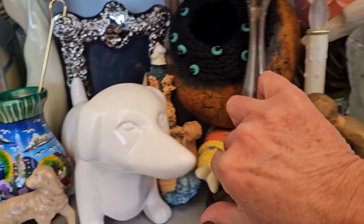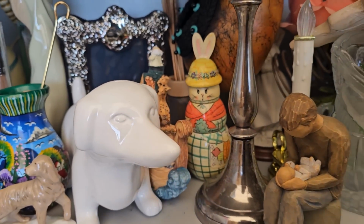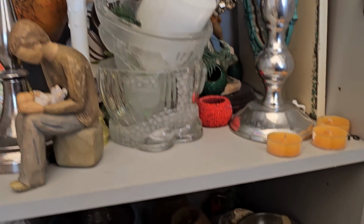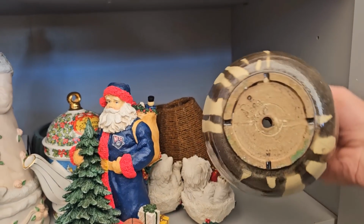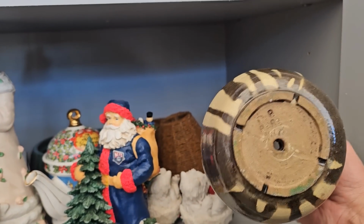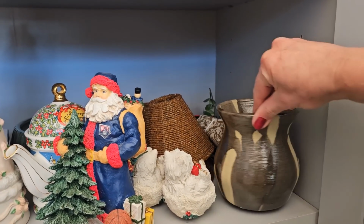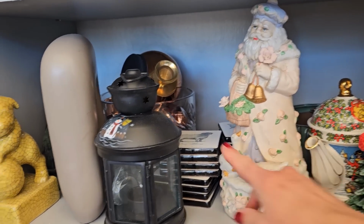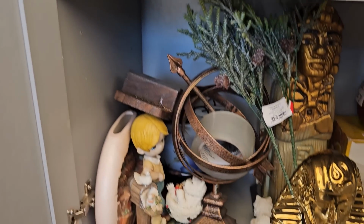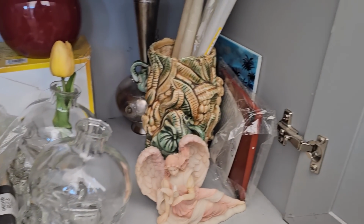Ooh, what's this? A little bunny. We'll fix him. Figurines and glass. I quite like this planter. Art pottery. It is signed. A little bit lightweight. Doesn't really call to me. More coasters here, the same ones we saw. There's brass and glass and a majolica vase.